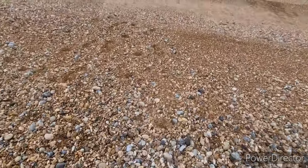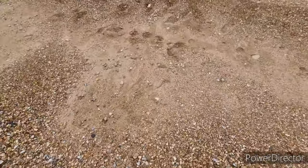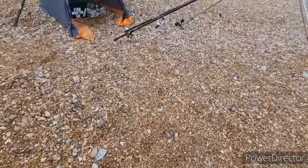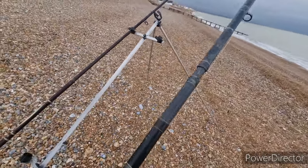Mr. Maddy Man would have loved this today. This is his sort of fishing. He absolutely loves it. But he couldn't get out early enough, which was a shame. Maybe next week we'll come and have another go at this.